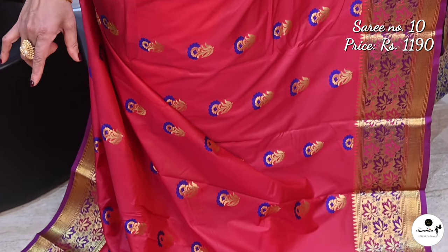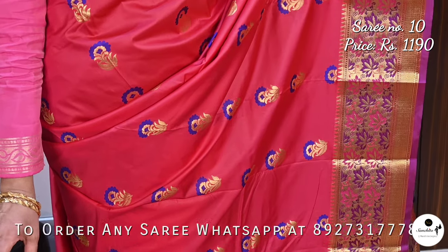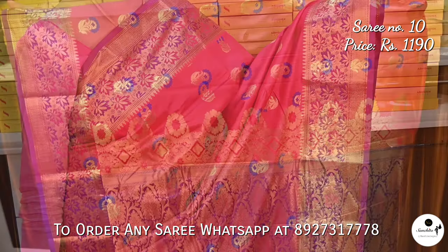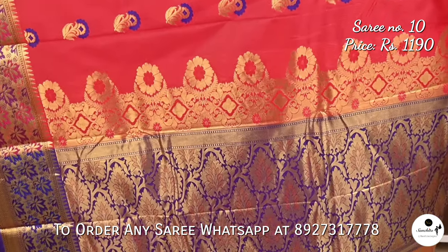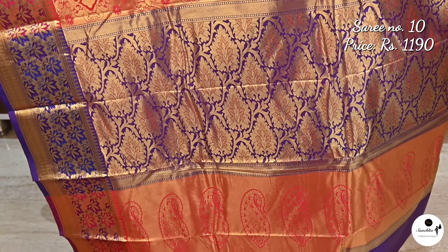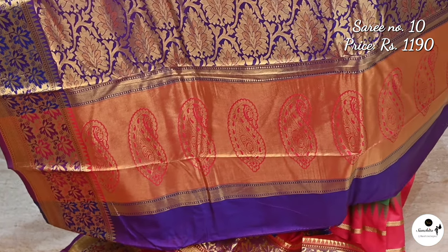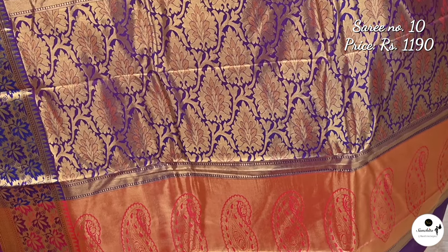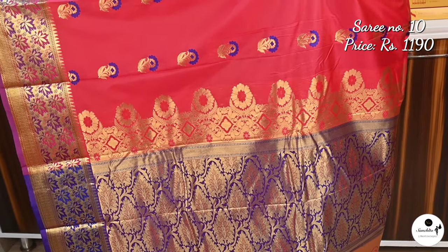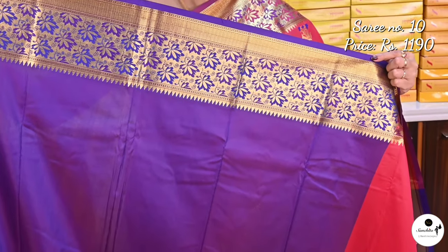The border of the saree has a beautiful floral minikari work with a contrast purple piping. The pallu of the saree has big leaf zari patterns, adding to the glamour quotient of the saree. Contrast blouse piece in crossing color.